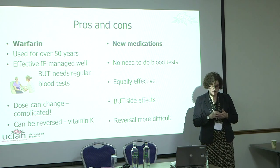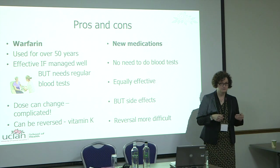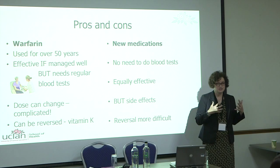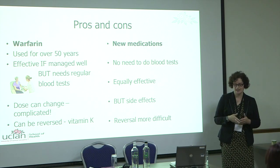The other thing about warfarin is that if you do need to reverse the action, for example, if you, God forbid, have a major accident or you need emergency surgery, something like that, it can be reversed quite easily.